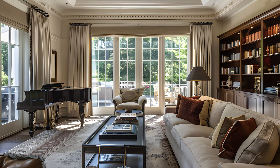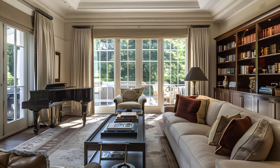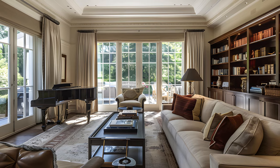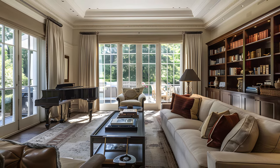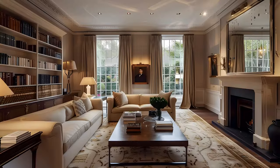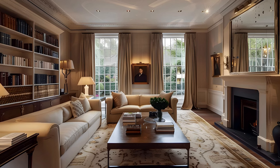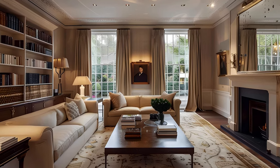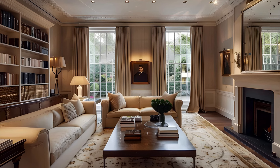One of the great joys of a Georgian living room is its ability to blend seamlessly with modern amenities and contemporary touches. A sleek, flat-screen television can be integrated into the design without compromising the room's classic aesthetic, while plush, overstuffed sofas and cozy throws offer the ultimate in comfort and relaxation.